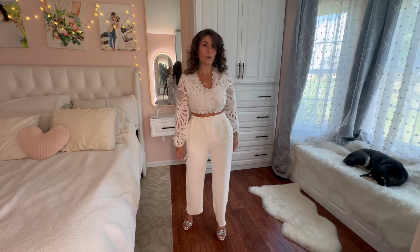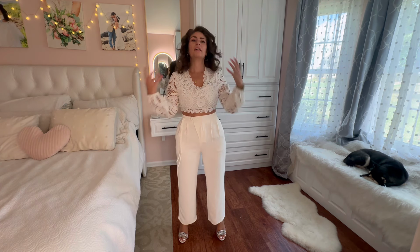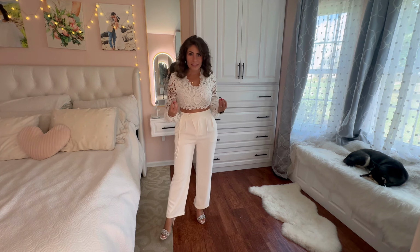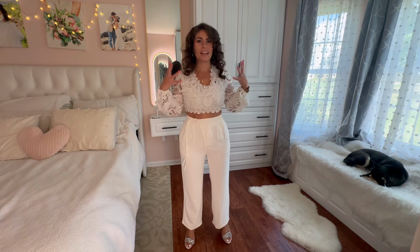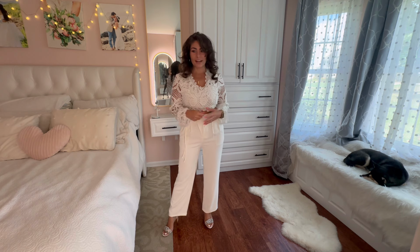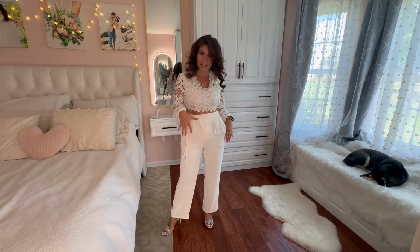What's nice about the wide leg pant, especially in the summertime, is that it's very breezy and it lets air flow and it's not stuck to your skin. So it's nice and cool. The white obviously doesn't absorb the heat from the sun. Again, this is just a nice, refreshing, light way of incorporating these white pants, but also the wide leg specifically.